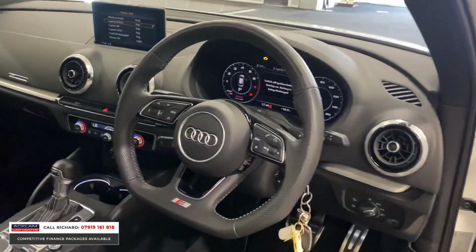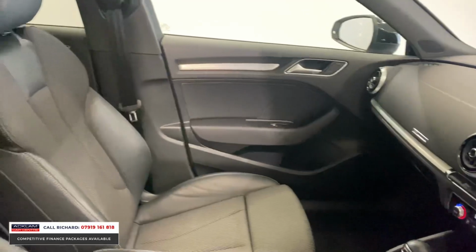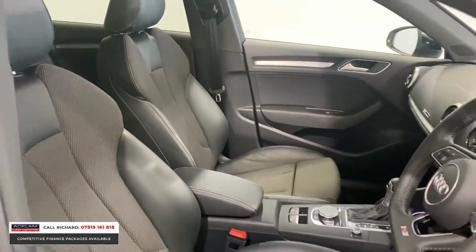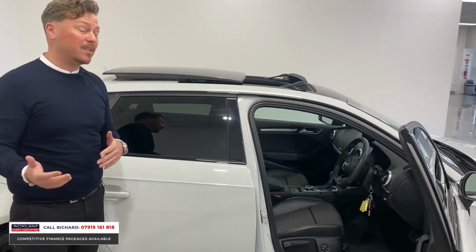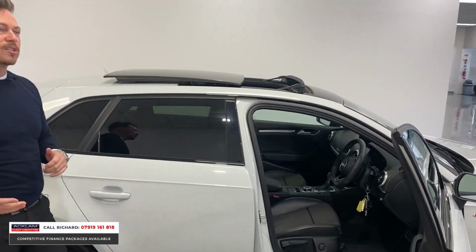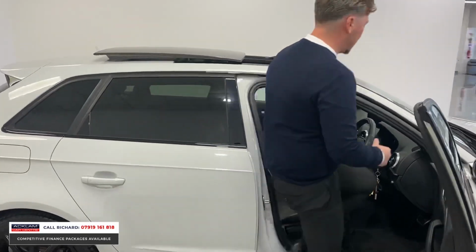You've got tech pack with virtual dashboard, higher grade navigation system, hill assist, and then that beautiful option on the car, great for the summertime, tilt and sliding sunroof. Rare to be seen in a car like this, which will sell the car. Priced at $21,990. It's a great buy for somebody.